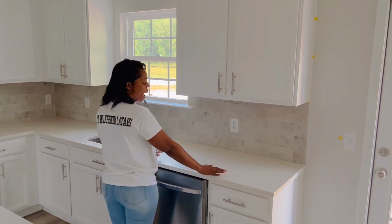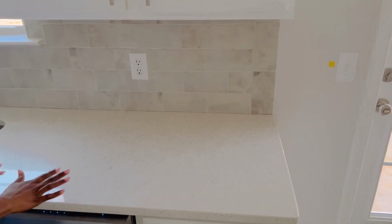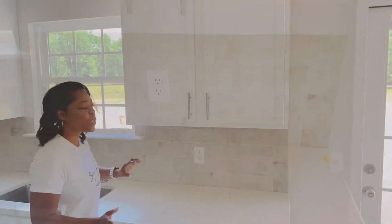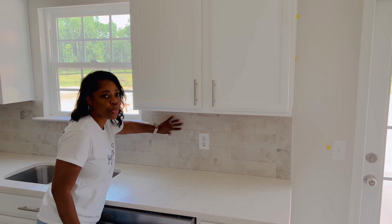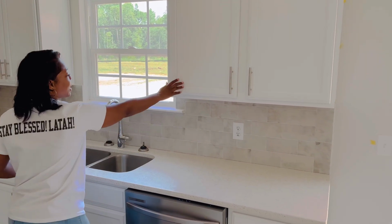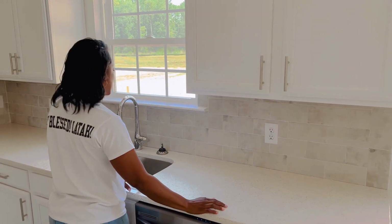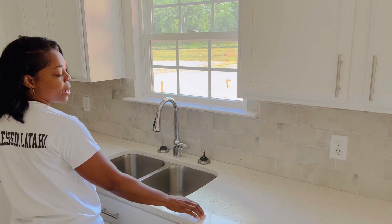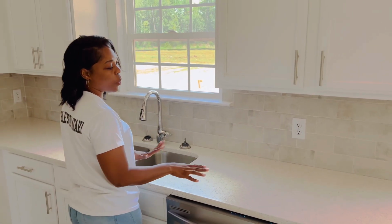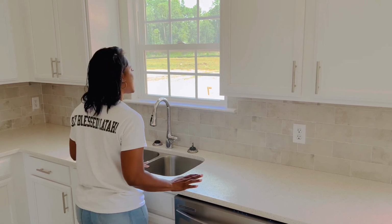We do have a quartz countertop. Of course, it's white, like my cupboards. And I also opted for some white brick backsplash. So that's what I have going on in the kitchen. White cupboards, brick backsplash, and a beautiful white quartz countertop. These I need to seal, home stylers, and I will do that before I even move in, because I don't want anything to stain my quartz countertop.